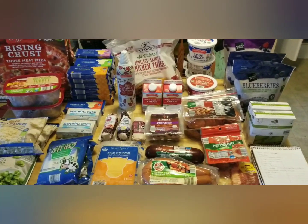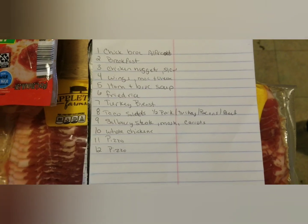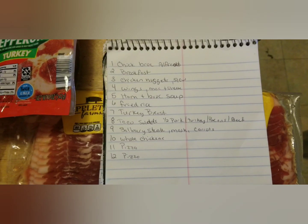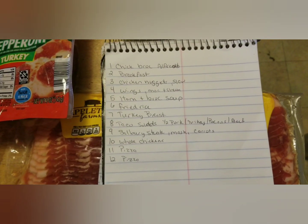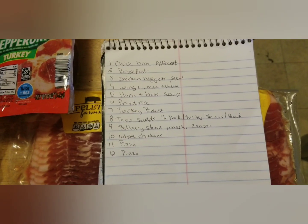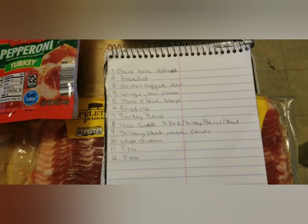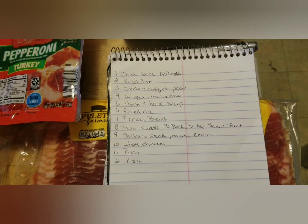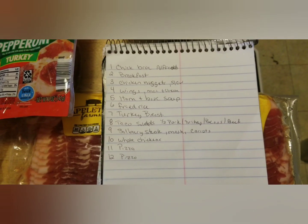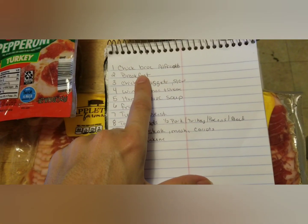So let's look at the meal plan for the next couple of weeks, and excuse my handwriting. We have chicken broccoli Alfredo. I usually do it in either a skillet or a 9x13-inch baking pan, and it's just cooked chicken, steamed broccoli, Alfredo sauce, some Parmesan cheese and mozzarella on top, and bake it, and it's good. Normally you would obviously do noodles with that. If I do noodles, I do regular noodles for my family and Zoodles for me, and I've got a couple of kids that don't mind Zoodles either.